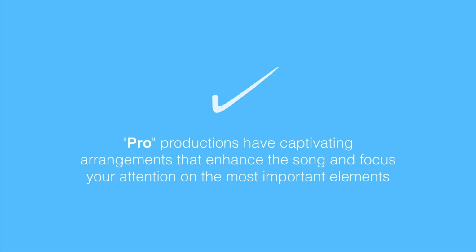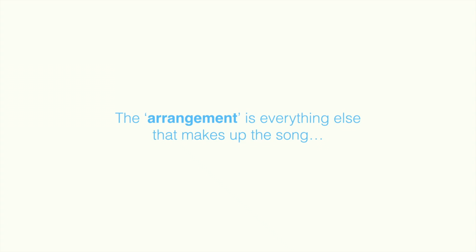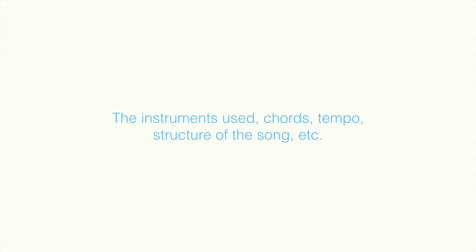I know that sounds like a bit of a mouthful. It was the best description I could come up with, but let's have a look at what this actually means. So what is the arrangement anyway? And how does that differ from the song? Well, the song is essentially just the melody and the lyrics. And the arrangement is everything else that makes up that song. This is the instruments used, the chords, the tempo chosen, the structure of the song, all that kind of stuff.